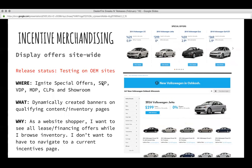That's that module. If you look at the top right of the slide with the different Volkswagen offers, it shows a lease payment and a financing payment. We wanted to dynamically create banners on qualifying inventory pages for these exact specials. The mock-up at the bottom right says 2016 Volkswagen Jetta, $299 lease, 0% finance, and that's dynamically created from the image and all of the lease and finance information housed in Special Offers.